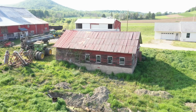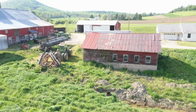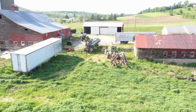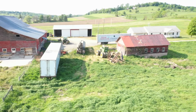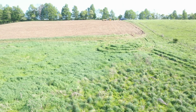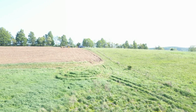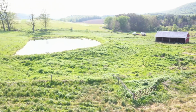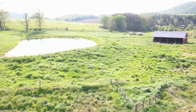So yeah, we got stuff all parked up all over the place. We got to get a little more organized, move some trailers. But let me show you. So we're sitting down below. Yep, way up there. So plenty of grass in these pastures. Same with this one. Here's the pond itself.